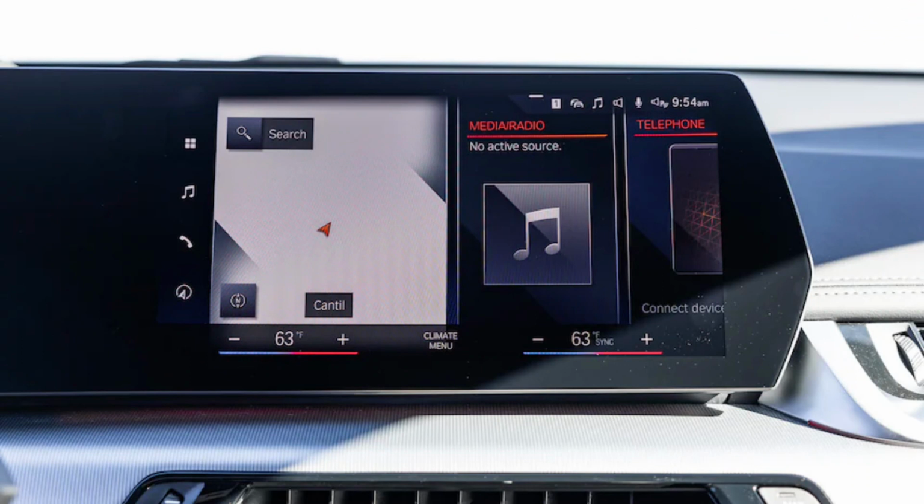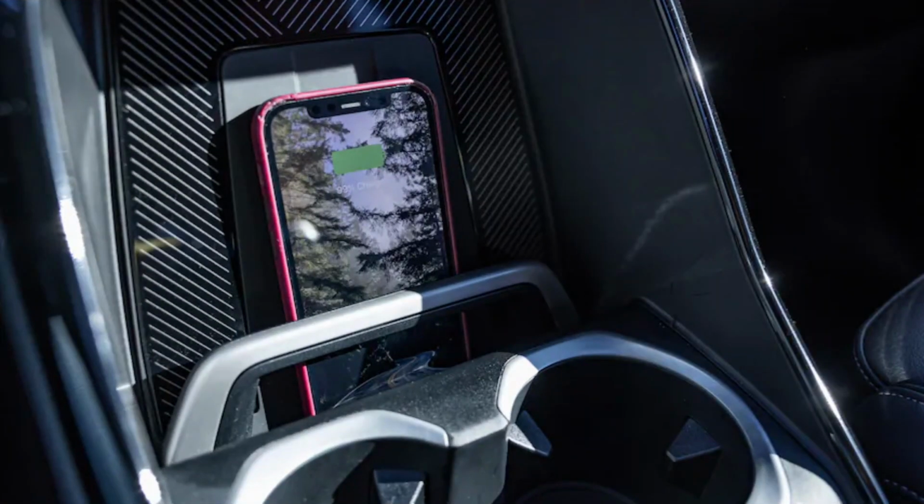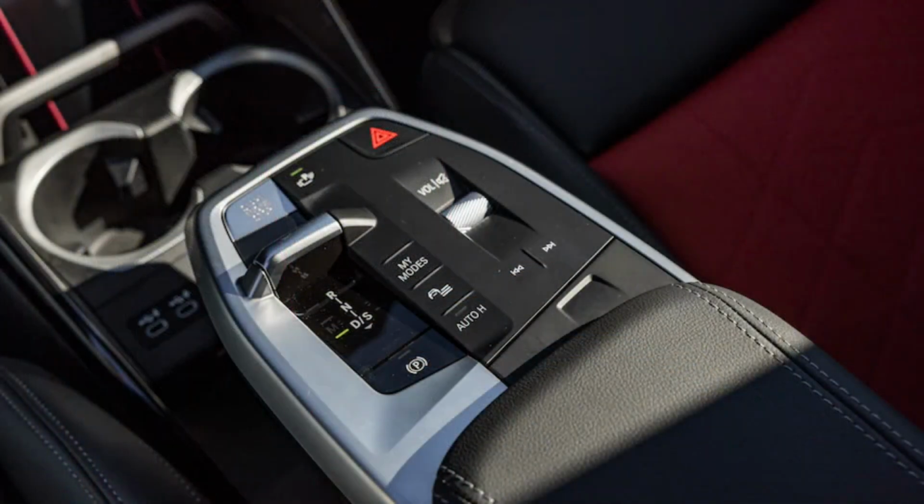The dual-screen setup dominates the dashboard, with a 10.3-inch instrument cluster and 10.7-inch infotainment unit. Wireless Apple CarPlay and Android Auto are standard. A phone dock protects mobile devices with a clip. This is a thoughtful feature that rethinks how our devices can be placed in cars. The space doubles as a wireless charging pad on vehicles equipped with the premium package.